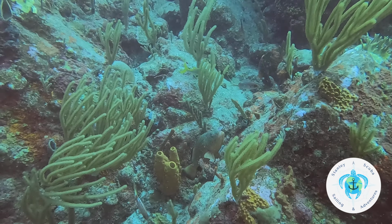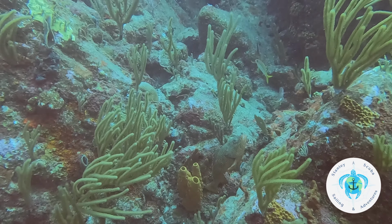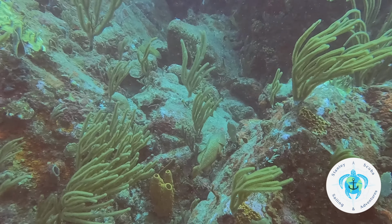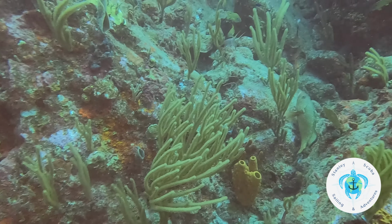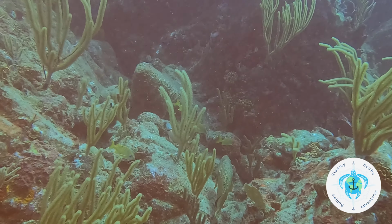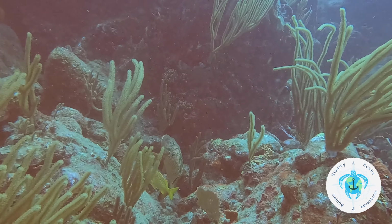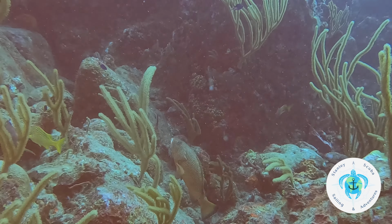Here I found a red hind. He wasn't particularly camera shy, and I got quite a few photographs. Those are posted on my Facebook page. They typically range in size from 10 to 15 inches, reaching a maximum size of 2 feet. They're part of the grouper family and are usually found in depths ranging from 10 to 160 feet.